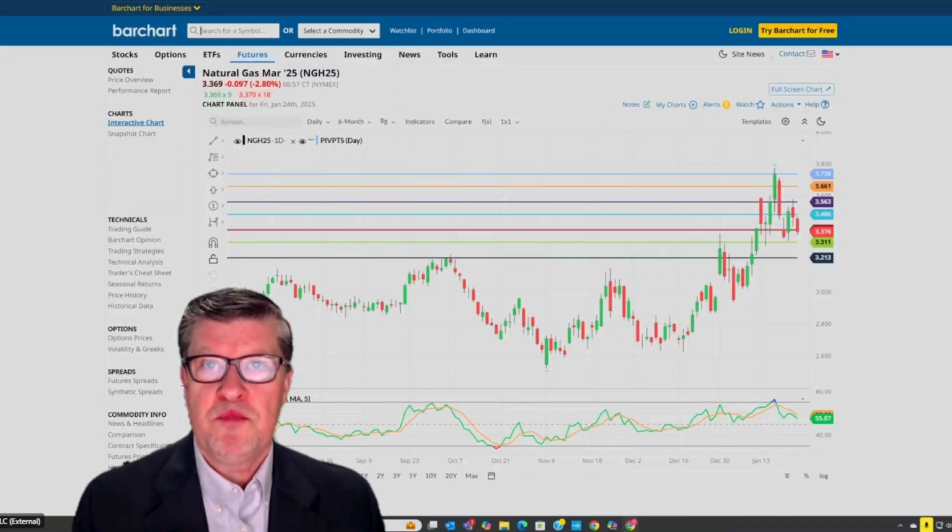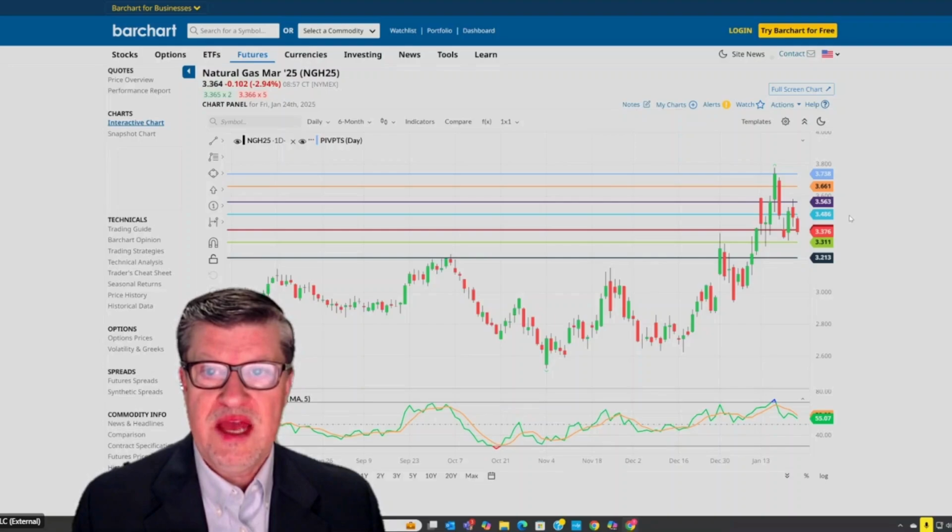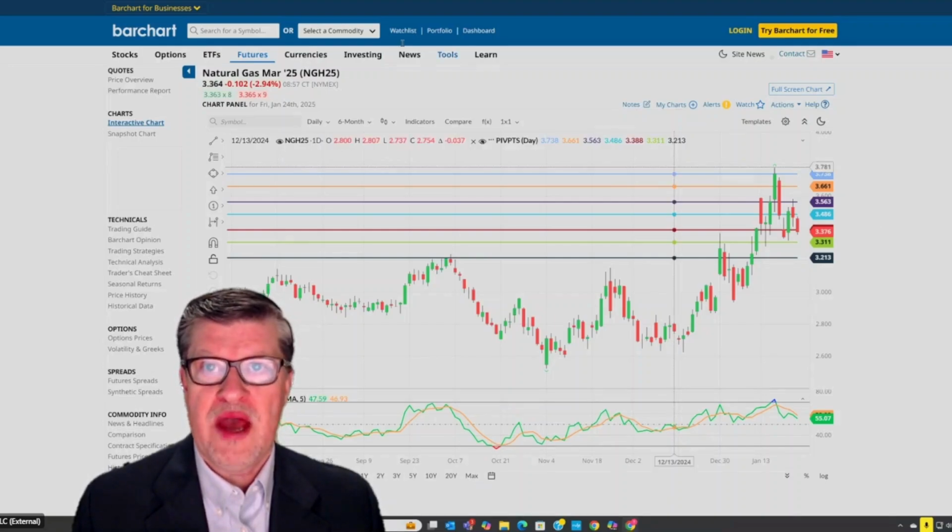So let's take a look at the March contract, which will be spot on the 30th. As you can see, prices are down 10.1 cents to 336.5. So there is a big roll gap here. And again, support here at 337.60 is first support. We're below that right now, with secondary support at 331.10. Our pivot today was 348.60. We're still well below that.